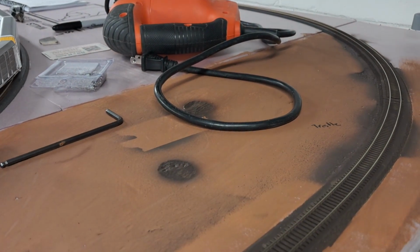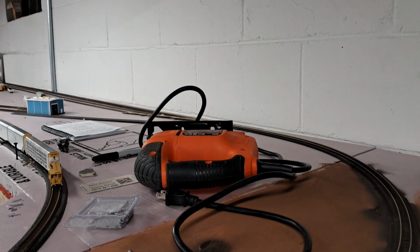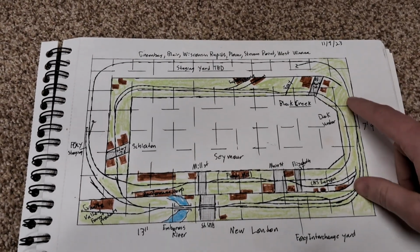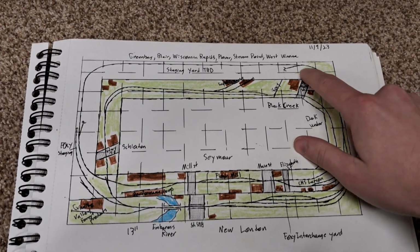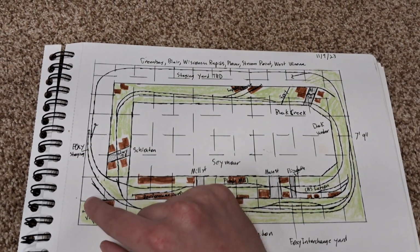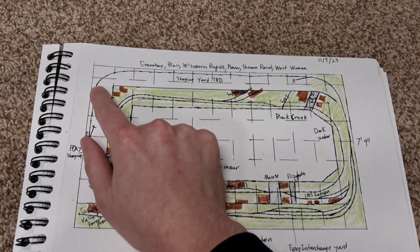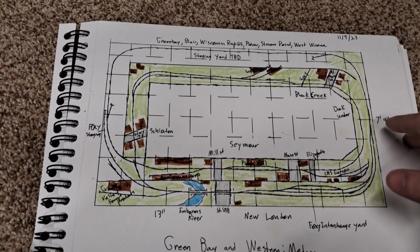But I think that'd be cool. But let's talk about staging, which you can see back there. So on the track plan, we were just standing here at this corner. I didn't really draw in staging because I just figured I'd fit as much as I could. The Foxy staging is going to go along here and just be a stub and not connect with anything. A stub is good enough for that.